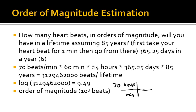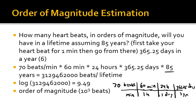So we have 60 minutes in 1 hour, 24 hours in 1 day, and then 365.25 days in 1 year. And then we can multiply by 85. We're multiplying across the top: 70 times 60 times 24 times however many days to get beats per, in this case, beats per year, because hours cancel out, days cancel out, and we're left with years. Then we multiply by 85 to get beats per lifetime.